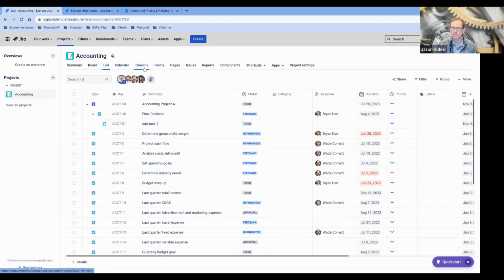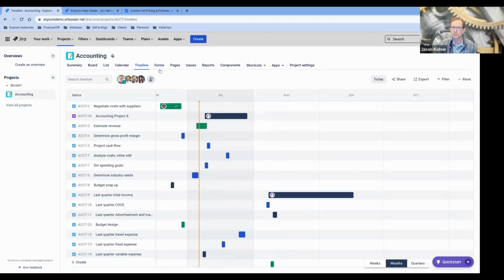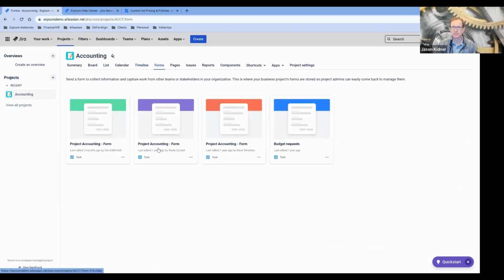Let's back up to the features. I did just look at timeline. There's also a forms option. This allows you as a team to create a basic form that can be shared to other users within Jira for them to fill out something, maybe like an intake or just some ideas, things like that. Those forms can be filled out, and those could become your issues. As you can see here, when a user fills those out, it's going to become a task within this project that you can start to work on. And again, that work visibility is going to be really key and really helpful here.